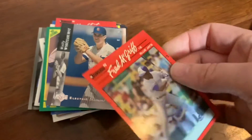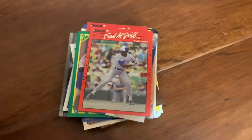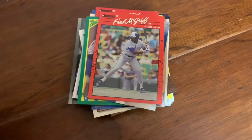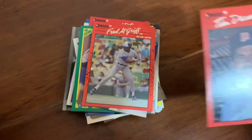Fred McGriff. Nice. You know, I was going back through the big box of junk wax cards. I hate calling them that, but I guess it's true. And it astonished me that I didn't really find any Fred McGriff.